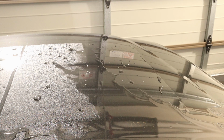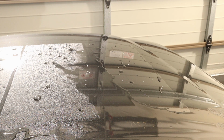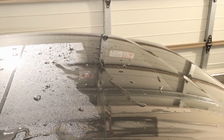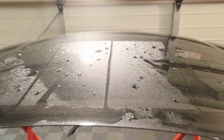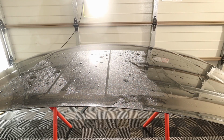So the Gyeon, the Soft 99 and the Meguiars. I think I've been calling Soft 99 Gyeon a few times, so apologies if that's the case. The Soft 99 and the Meguiars are not looking like they did, but let's zoom out and go over all of them from above.